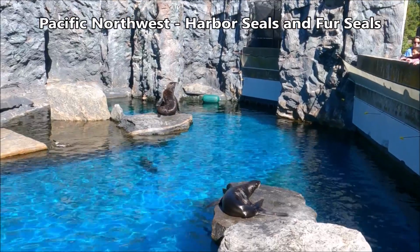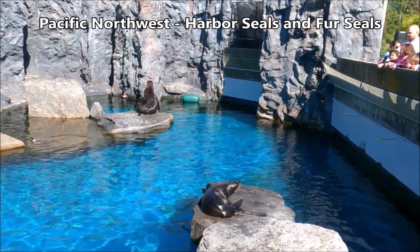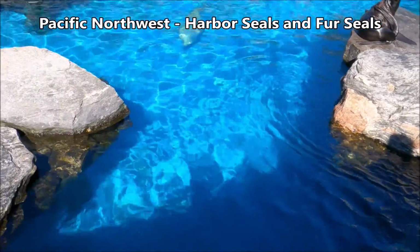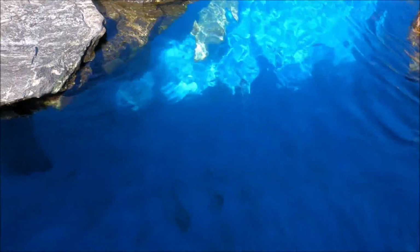There's fur seals and harbor seals. The fur seals are the ones with the fur, like the ones on the rocks right there. And the harbor seals are swimming down in the water with their spots.